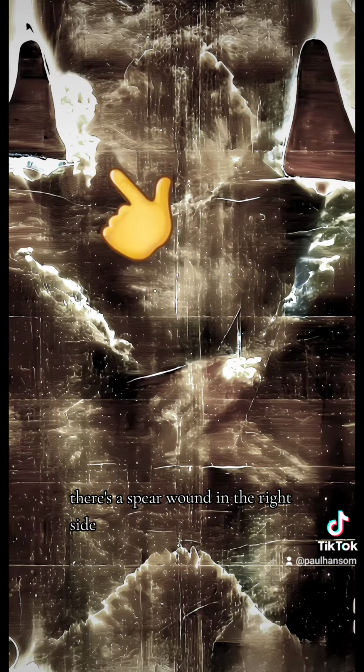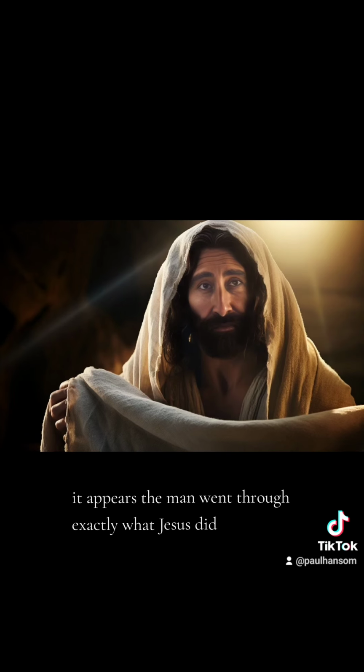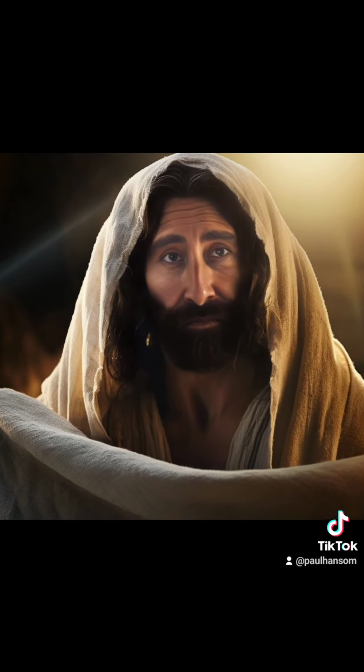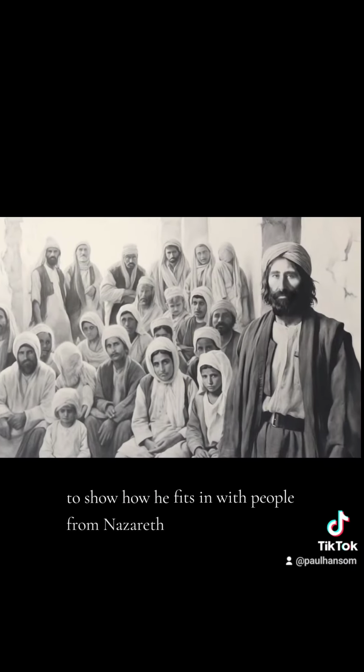There's a spear wound in the right side that trickles all the way around the back. They found a clear watery substance around the blood marks. It appears the man went through exactly what Jesus did in every detail with medical and forensic accuracy. The man is Semitic by computer models. He also looks very much like the earliest photographs of Jews in Nazareth. The shroud face has been superimposed here to show how he fits in with people from Nazareth.